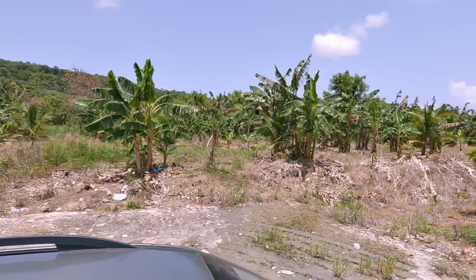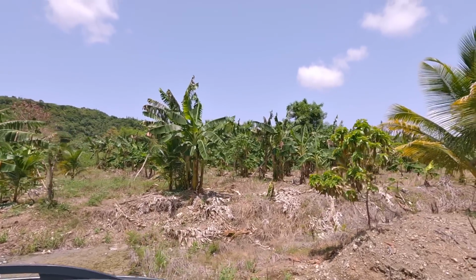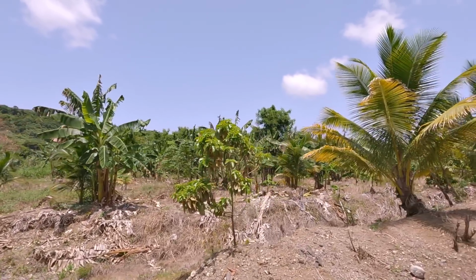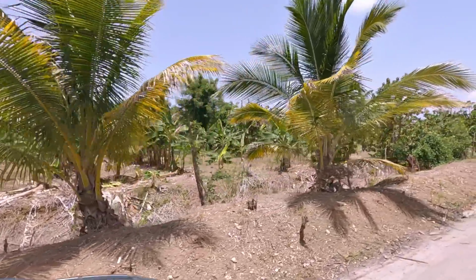And I had the camera aimed towards... Oh, you got it. So these are plantain. Yeah, these are plantain down here. I wonder if they were plantain back there, or those were bananas. They look like bananas, but they look similar.